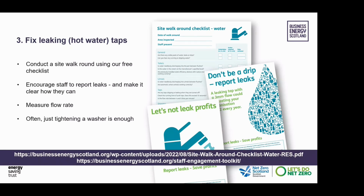So water is abundant in Scotland, but its treatment and supply requires energy, and that leads to costs and a carbon footprint. It's really important to look at your bill and see what you're actually being charged for, and if it's an estimate, you should be making sure that this is reflective of what you're actually using, and this can be done by monitoring water use. We'd recommend a site walk around. Make sure you're equipped with another one of our free guides that's also available on the website.